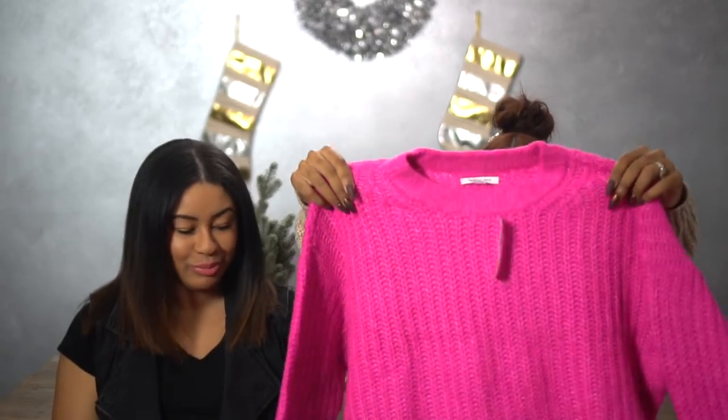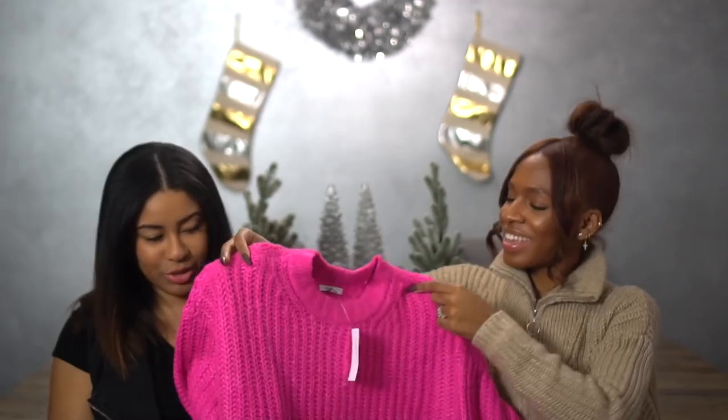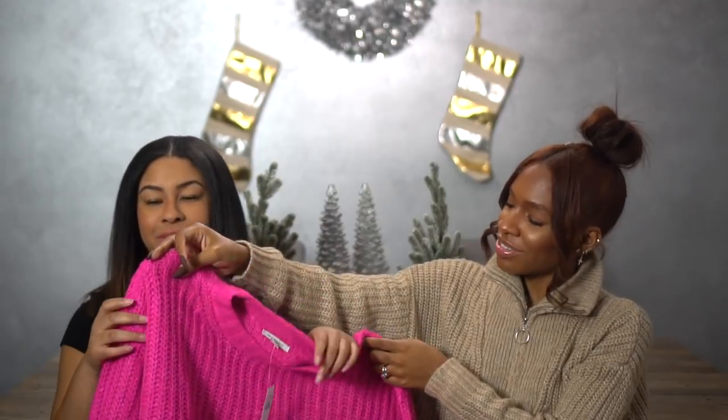This is a pink sweater. It's kind of cropped. I may wear that tomorrow to work. Do I have to wait till Christmas to wear this? No, you don't. Oh, this one with some black. Cute. The contrast with your hair.